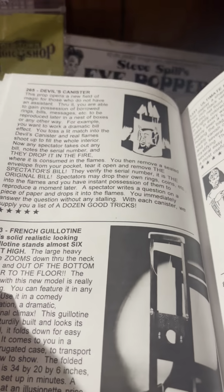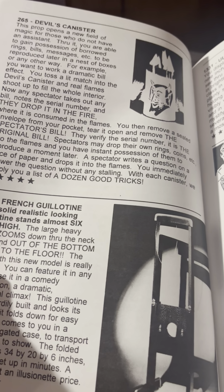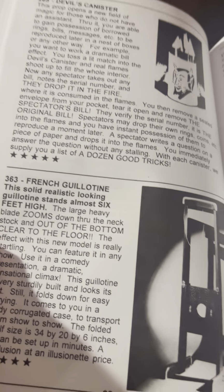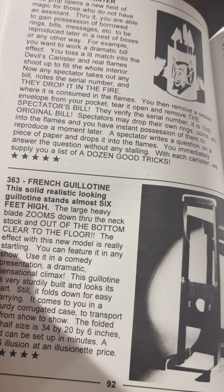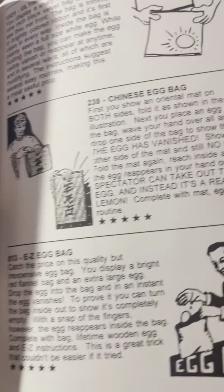There's that devil's canister. Borrow objects from people, you throw it into the fire and then bring them back later. They're unharmed. Never had that one. I have a few guillotine-like effects. I don't have this particular one.